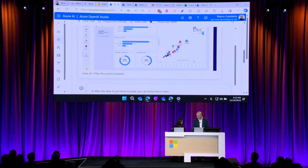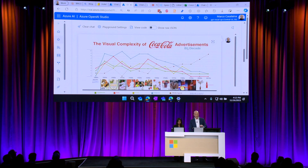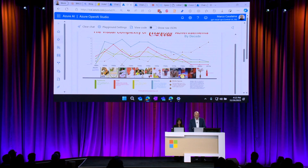So, Marco, this is pretty powerful. Microsoft is committed to developing and serving accessible solutions in many different contexts. I know that you have a slight vision impairment. Can you talk a little bit about how this is helping you? I do, in fact, have a mild vision impairment, and that is that I am red-green colorblind. So the other day, I happened upon this infographic here, which ironically is talking about the visual complexity of Coca-Cola advertisements and the use of color. And in so doing, they've rendered this thing which I can't really see. I can't differentiate which line is which in this image.